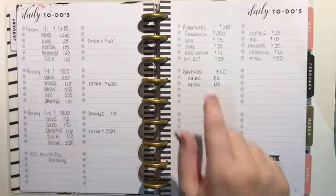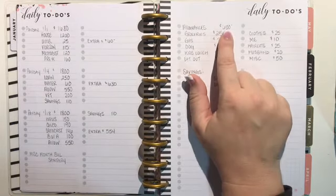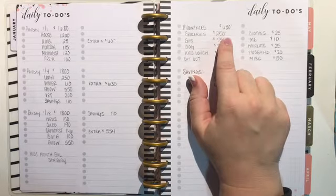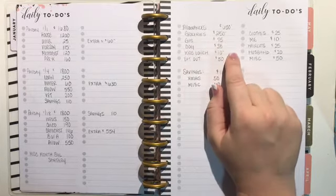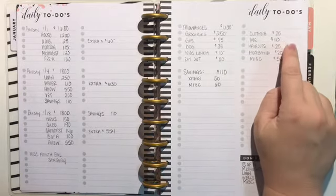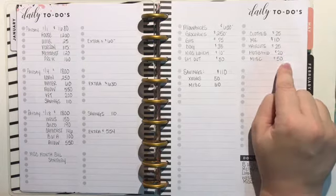Over here, I list our allowances. So $600 comes out cash out of our account, and I put those into our envelopes, and these are our envelopes: groceries, gas, dog, kids lunch, eating out, clothes, me, haircuts, husband, miscellaneous.